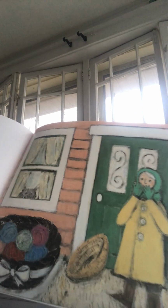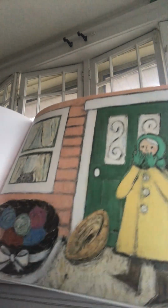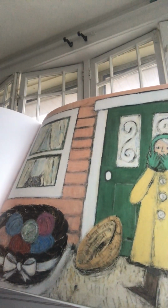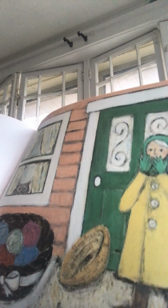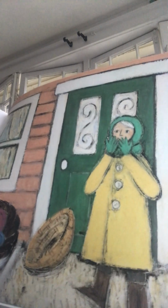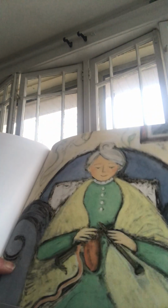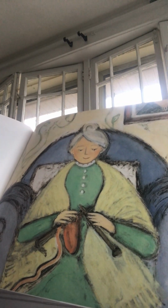Let's look at this. As Sarah neared her porch and climbed the steps, she saw something waiting for her. There in the corner was a basket woven with thick brown vines and decorated with a large white bow. In it were balls and balls of beautiful, colorful yarn. Uh-oh, sounds like she might have been found out. I think they know. Look at this. To this day, Sarah knits mittens for all the children in her town. Wow! Every time her basket is empty, a new full one appears.